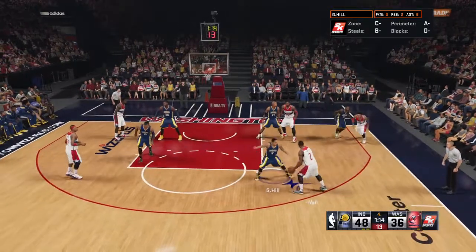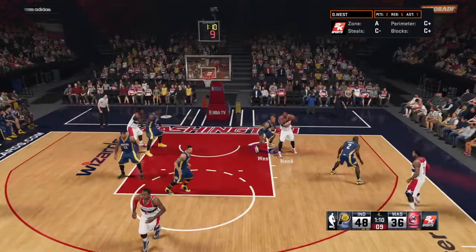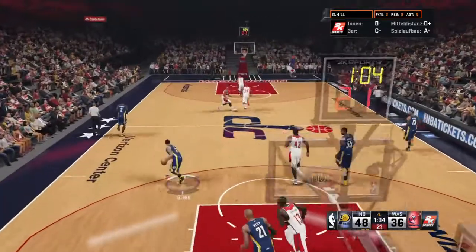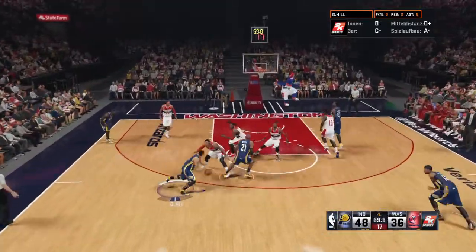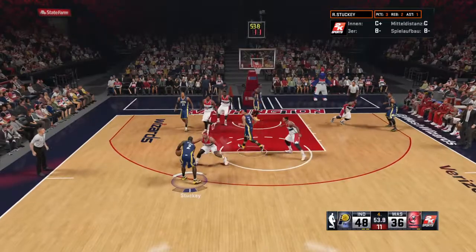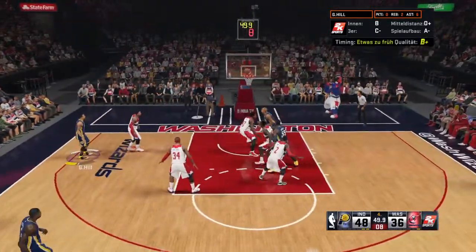Hill against Wall. It's Beal on the wing. Dishes it to Nene. West with some nice D. Hey, the defense was right there, just waiting, doing a nice job of anticipating that play. Steve, every team needs tough interior defense to be successful. Hill passes to Stuckey. It's back to Hill from about 19 feet.